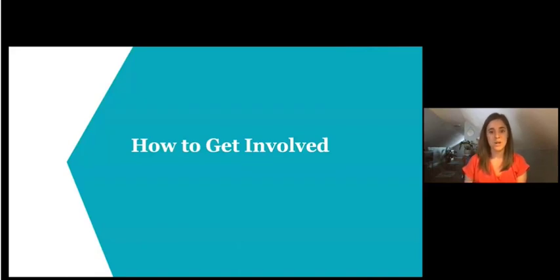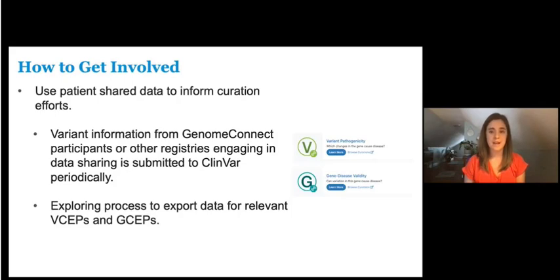Regardless of how you're involved in ClinGen, first, you can use the information shared by patients to inform the understanding of the relationship between genes, variants, and health. The variant and health details that we collect from participants are periodically shared with ClinVar, and I'll walk through a ClinVar record here briefly just to show you what it might look like. So use that if you're involved in ClinGen efforts or if you're involved in caring for patients. That's something you can use.